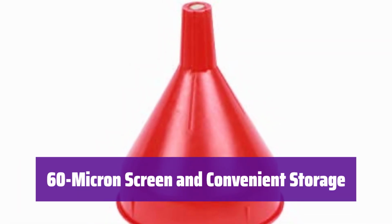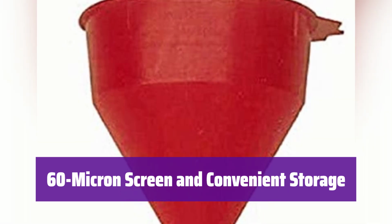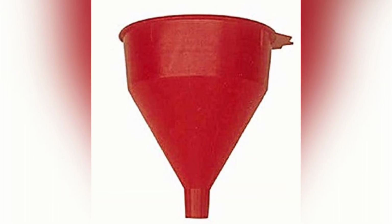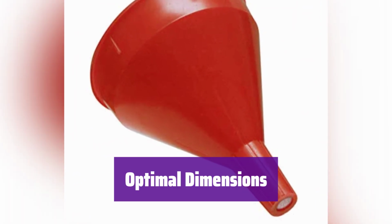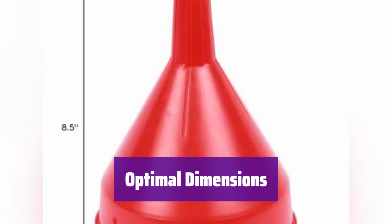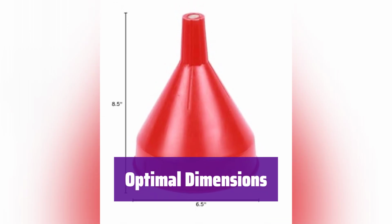It includes a 60-micron screen for superior filtration. A convenient hang hole allows for easy storage when not in use. This feature helps keep your workspace organized. With a 6 1/2 inch top diameter, a 1 1/16 inch spout OD, and an 8 1/2 inch height, it offers a 2-quart capacity. The spout length is 2 1/4 inches, providing optimal functionality.